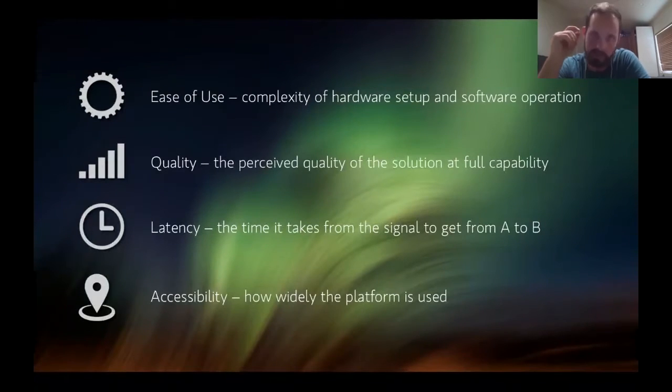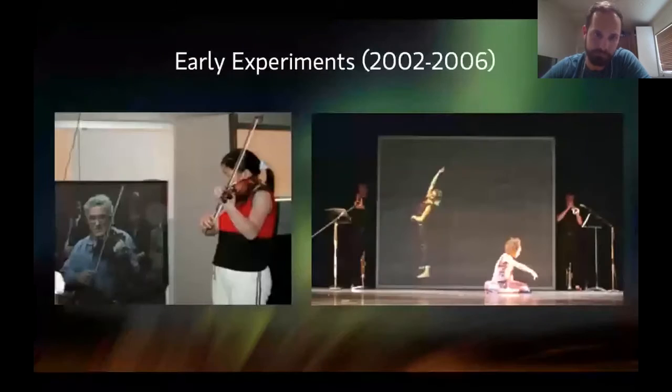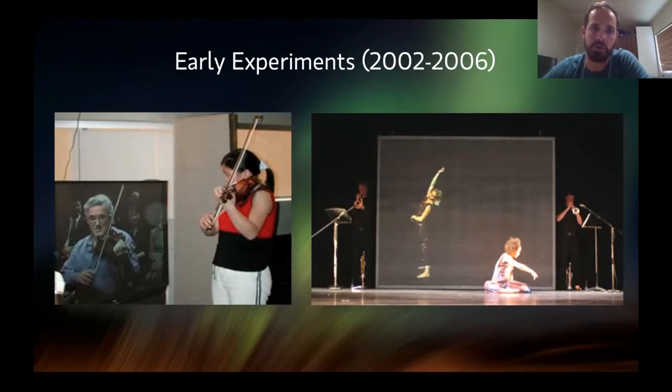Latency, which Tom was talking quite a bit about, and how that affects things. So the delay it takes from getting from point A to point B. And then accessibility in the sense of how many people are actually using it, and can I find partners to do these experiments with? So these are just a couple screenshots which show some of our early experiments.